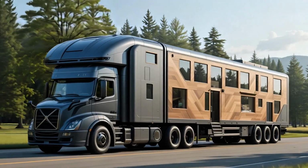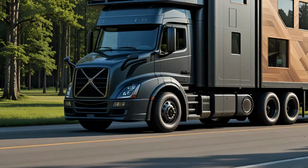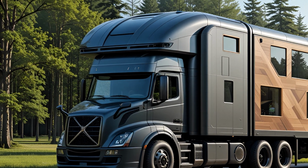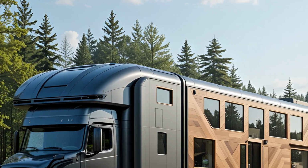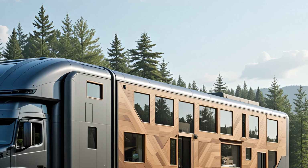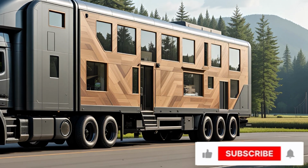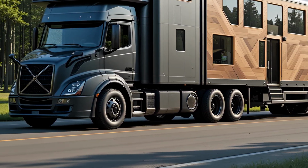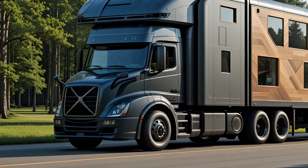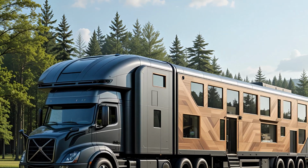NMR2. You're about to witness something that doesn't just redefine RVs, it completely transforms what luxury travel means. This is the 2026 Ultra Luxury RV. The second you step inside, it feels less like a vehicle and more like a 5-star penthouse that moves. From the outside, it looks unreal. Sculpted bodywork, panoramic smart glass windows, and a rooftop setup that hints this isn't your average road trip machine. Once that automatic door opens, everything changes.